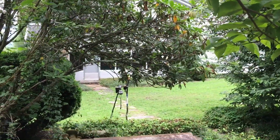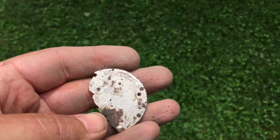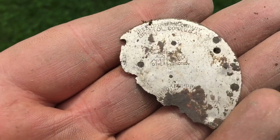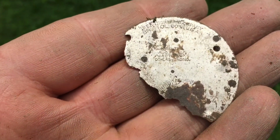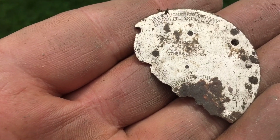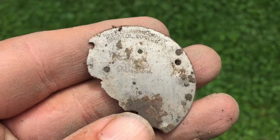There's the house. Well, I got a pocket watch part, but it's cooler than normal because it's got a lot of info on it. The Ingram Company, Bristol, Connecticut, and it's got patent dates of August 1907 and September 1907. Usually not used to seeing dates on those.